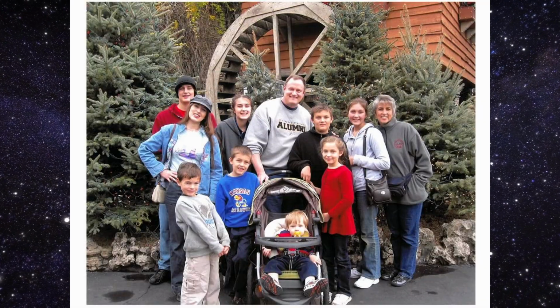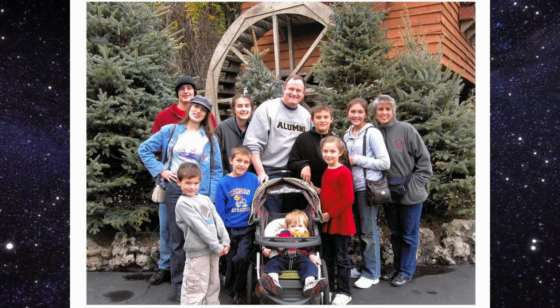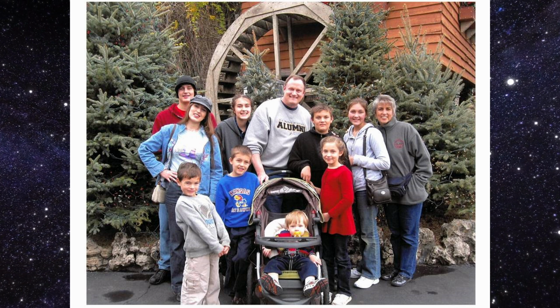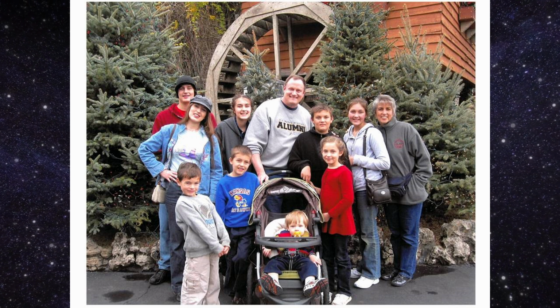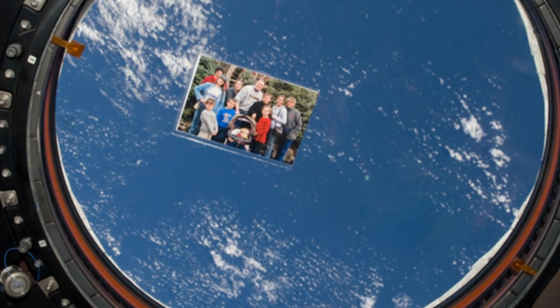There's my family a number of years ago, considering that this little guy here is well into his teens, and is coming into the last part of his high school years. But I use this picture because, yes, I sent them to space. Up in the cupola window. And we'll mention the cupola window during this lecture.